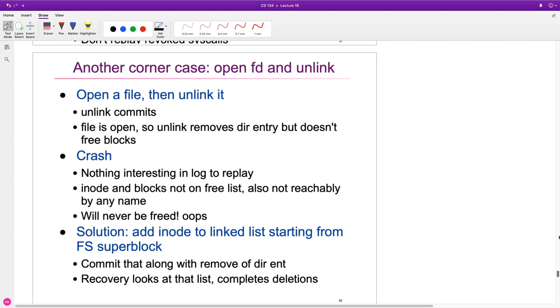So let's say you open a file and unlink it, and this is a handy way to deal with a temporary file that you're guaranteed will go away when you're done. So the unlink commits. Unlink doesn't free up the blocks, but it's gone from the directory. You have a crash. And there's nothing interesting because that inode doesn't show as free, yet no one's referring to it. And all the blocks aren't on the free list, yet there's no way to get to them.